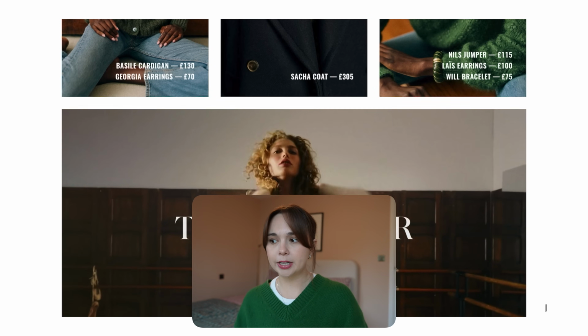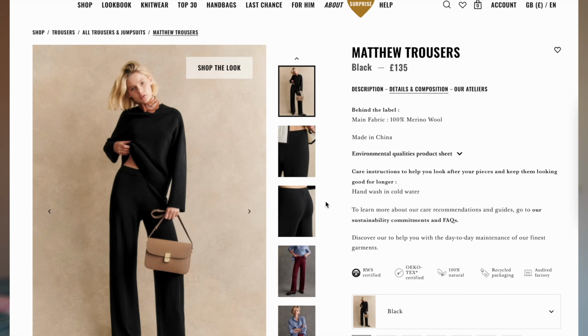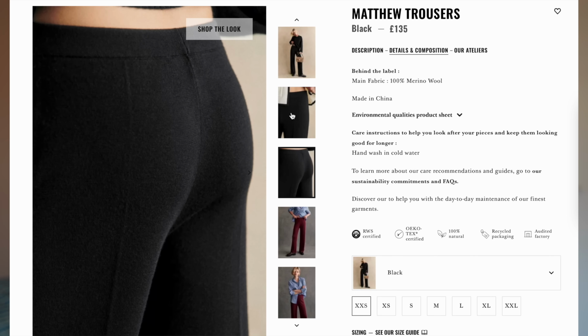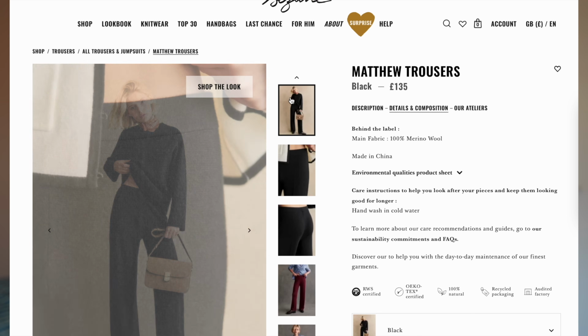There were a couple of other items that maybe were released a few weeks ago that I also had my eye on, mainly the Matthew trousers in the black. I didn't wear a lot of black, but actually I was thinking about adding the Matthew trousers in black to my wardrobe because I wear the navy ones so much. I feel like the black ones are kind of like an alternative to black leggings, a little bit of a chicer vibe, but just as comfortable. And yeah, I feel like it's a good wardrobe staple.